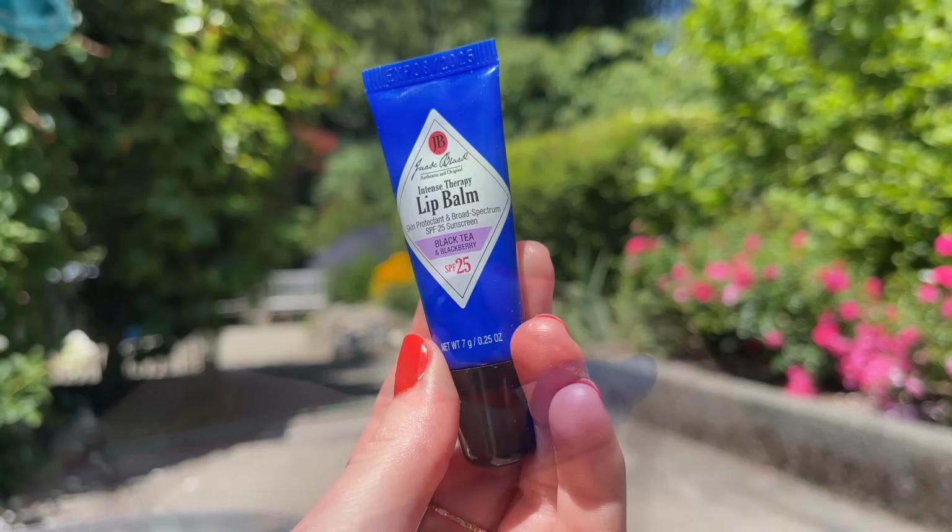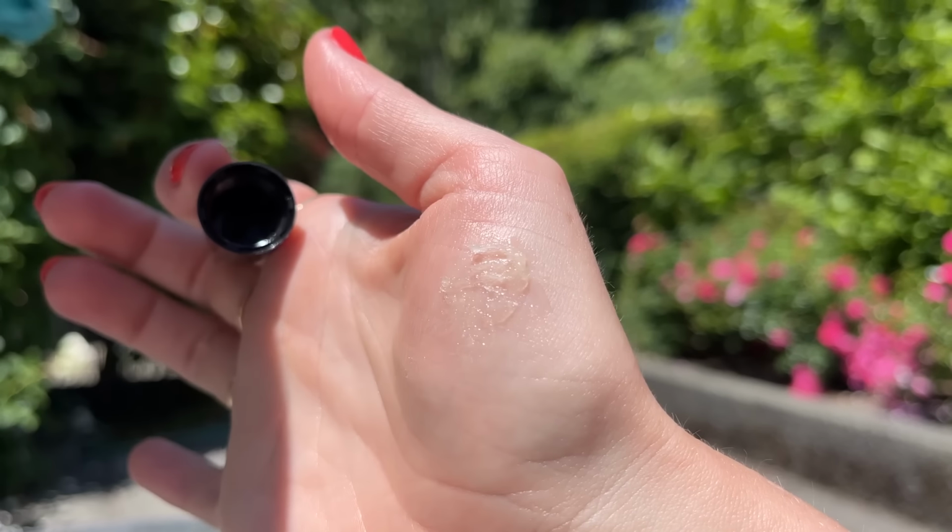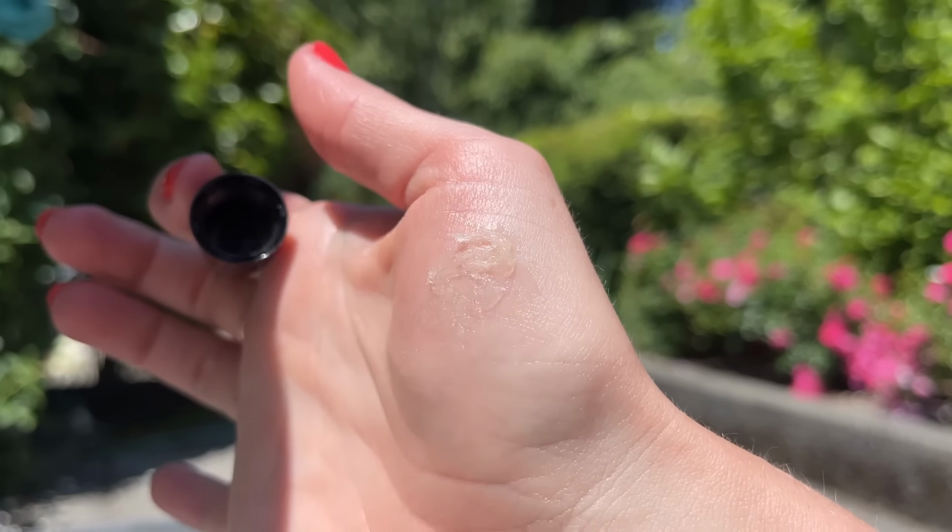But the reason I don't like this one is it's SPF 25, and so many of you commented, don't worry, you can't taste the sunscreen. Let me tell you, you have not met a nose like mine or taste buds like mine, because if something's in there that I don't like, I will smell it. The blackberry and black tea scent is nice, but it just tastes like chemical sunscreen to me, and I really, really don't like that experience.